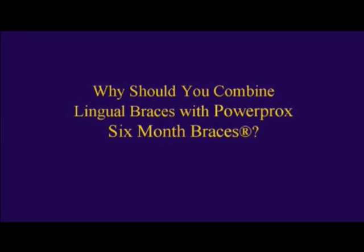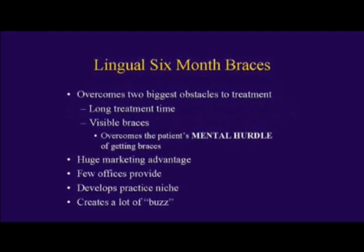Now, why would you combine the two, lingual braces with Powerprox 6 Month Braces? Combining these two overcomes the two biggest patient objections to treatment, which are long treatment time and visibility of the braces. Also, they overcome a significant mental hurdle that the patient has to wearing braces. Patients do not view lingual braces behind the teeth as braces because you can't see them.